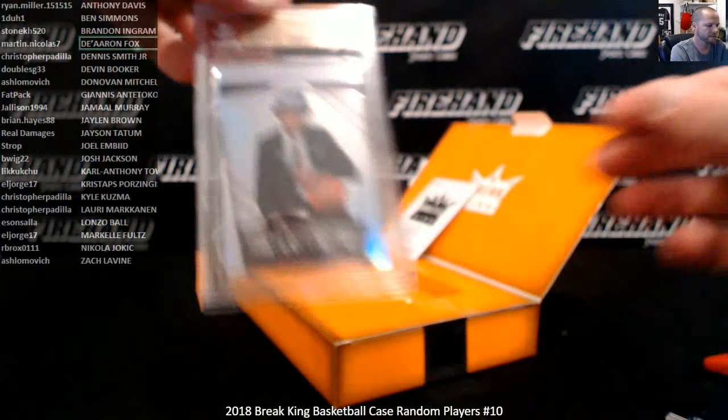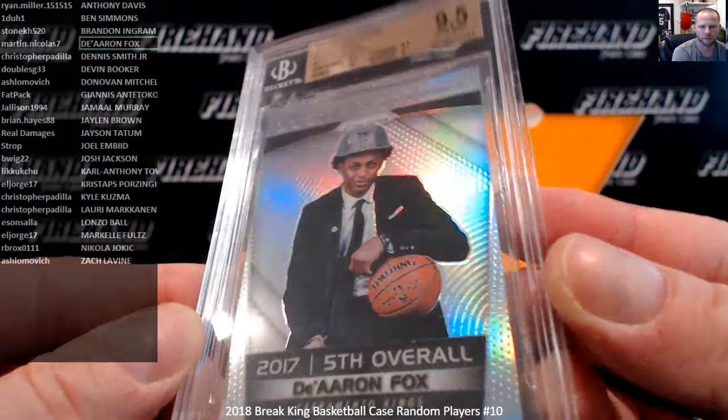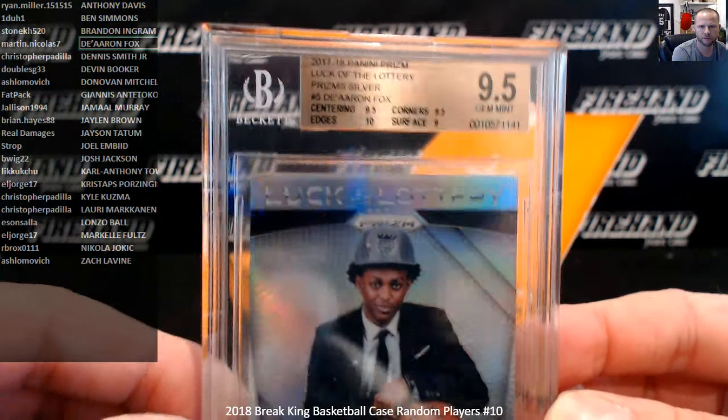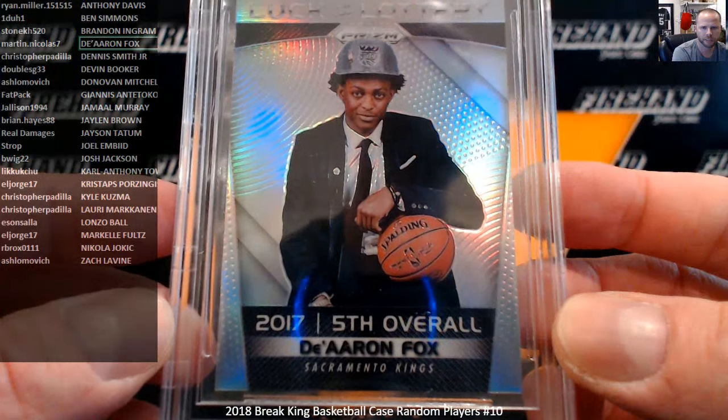De'Aaron Fox, Panini Prism, Luck of the Lottery, Silver. Nice card there, Gem 95. De'Aaron Fox goes to Martin Nicholas, Pop Nico.